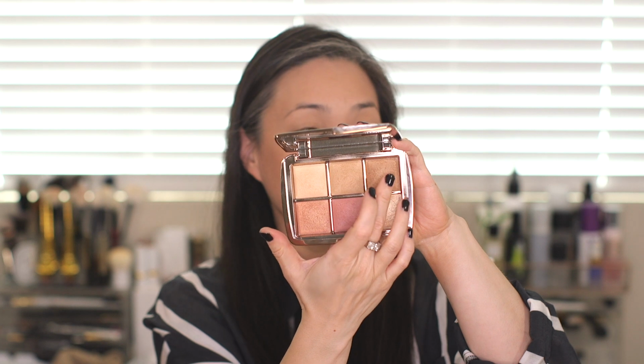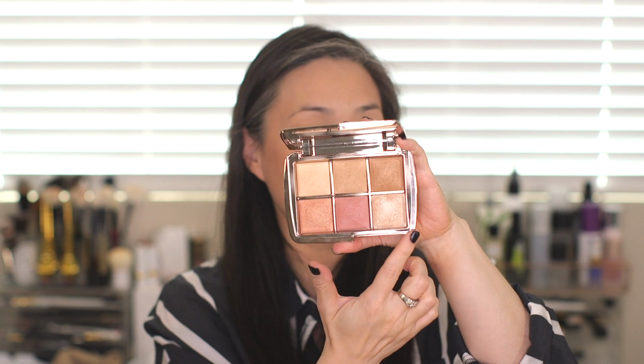I've taken 2 relatively long trips since I've purchased this palette. It's gone with me on both trips. I've used this palette on both trips. A lot of times I pack a lot of makeup that I don't use. This one I used. So here's 2 finishing powders, a bronzer, that's great, 2 blushes, and then a highlight.